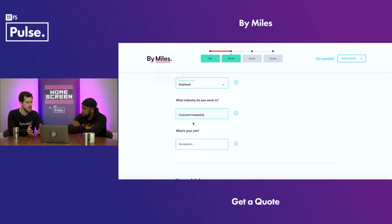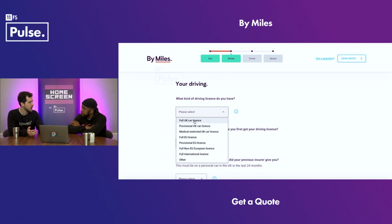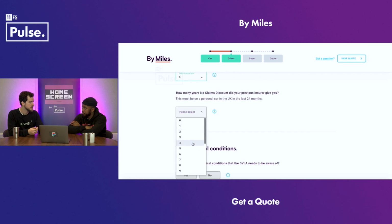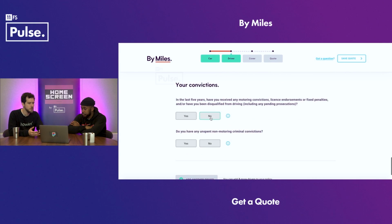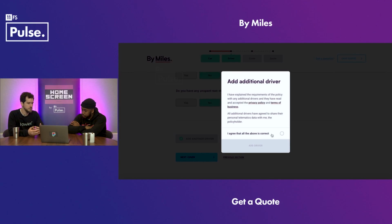We also check with the DVLA when that car last changed hands. So instead of asking when did you purchase your car, where you need to guess or go and check your paperwork, it already says, did you get it on this date? If we're wrong, please update it. So we strip out as much as possible, and we enrich as much as possible on here to allow a lot of speed when getting the quote.